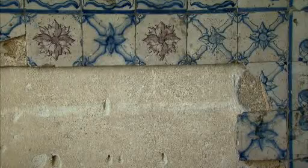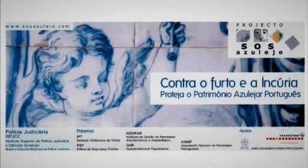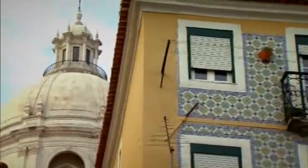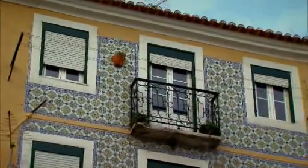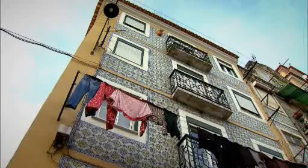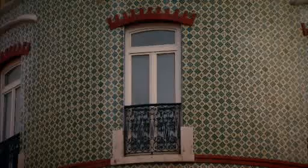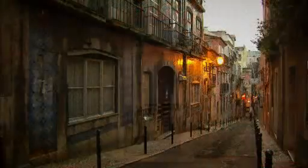A day after this SOS Azulejo project had been launched, we received a phone call from somebody that had seen on our website the pictures of a tile panel that disappeared from his house many years ago. Finally, he got his tiles back after years of looking everywhere for them. It's estimated that more than 10,000 tiles have been stolen in the last few years, many of them ending up in private residences around Europe. Some have also been found for sale online, but the Portuguese police remain hopeful that their awareness campaign will help stamp this out.